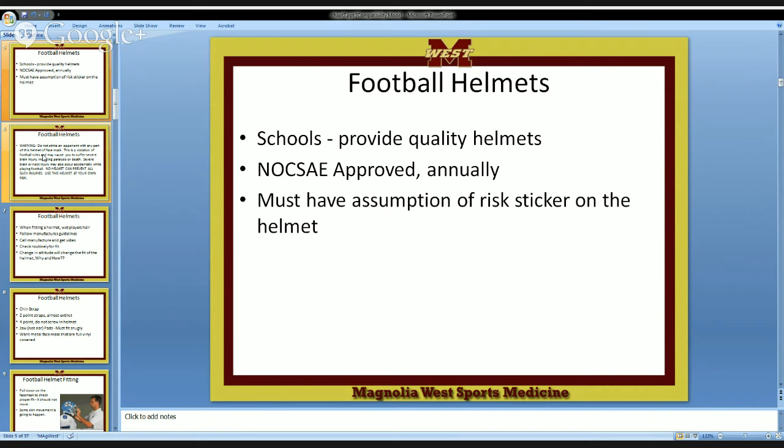Now, remember we talked about assumption of risk in the legal area? Anybody riding in a car today? Cars get wrecked, people die in cars. So you assume that risk as soon as you open that door and get in, that there's a possibility it might be a wreck and you might be in it and you might be dead. You assume that risk. Do people play football? Do you get hurt playing football? Do people die playing football? Yeah. So you have to have an assumption of risk.